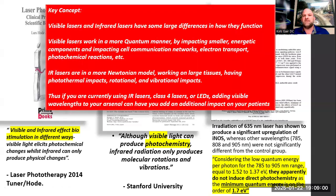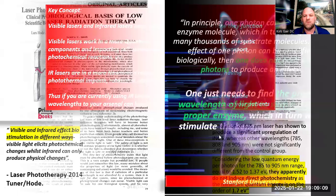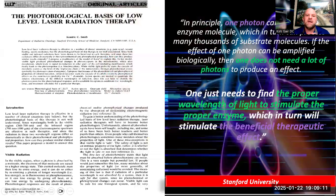So what I want you to understand is that the visible wavelength lasers we're talking about really behave more in a quantum mechanics type of manner, whereas the infrared is more Newtonian. And again, I'm not knocking one, we're just saying they're different. And the key thing for you to understand, because there's a big misconception where people think you've got to put a high dose in there to trigger a reaction. Stanford University again said that in principle, one photon can activate one enzyme molecule, which in turn can process many thousands of substrate molecules. And if the effect of one photon can be amplified biologically, then you don't need a lot of photons to produce an effect. You just need to find the proper wavelength of light to stimulate the proper enzyme, which in turn will stimulate the beneficial therapeutic effect.